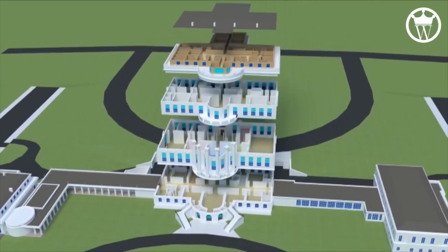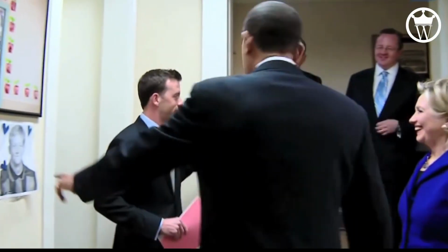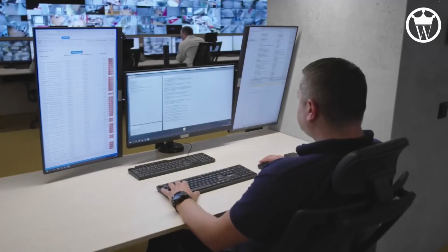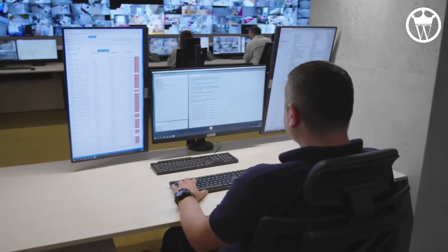The White House is 6 stories tall, 55,000 square feet, and home to hundreds of staff members, so there is a lot of foot traffic every day. However, the president adheres to a strict security schedule, so if something does go wrong, chances are the people in the security room will learn about it a split second before even the president.